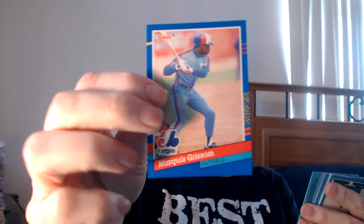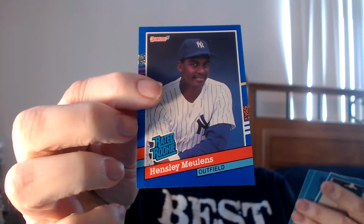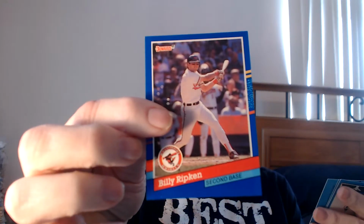Then we have Scott Bankhead of the Seattle Mariners, Marquis Grissom of the Montreal Expos, Mitch Williams of the Chicago Cubs, a rookie card, Hensley Meulens of the New York Yankees. Then we have Don Carman of the Philadelphia Phillies, Carlos Baerga of the Cleveland Indians, Billy Ripken of the Baltimore Orioles. Of course, that's Cal Ripken's younger brother.